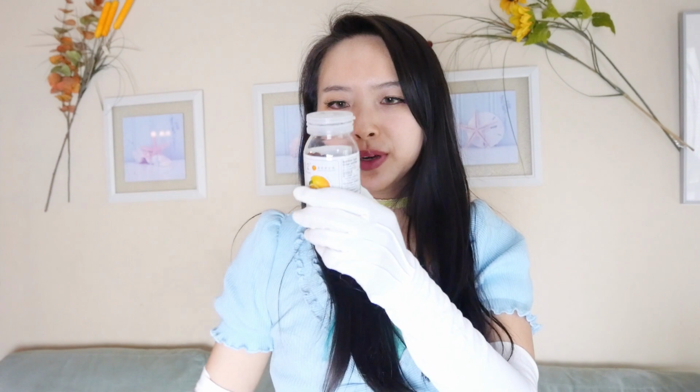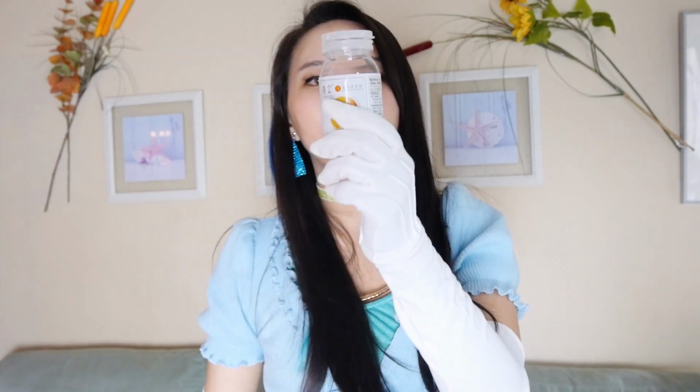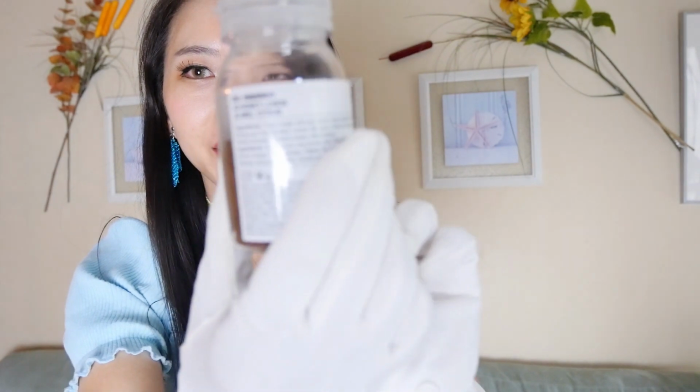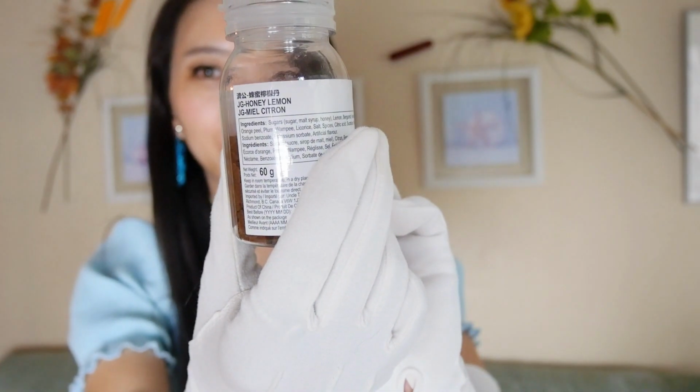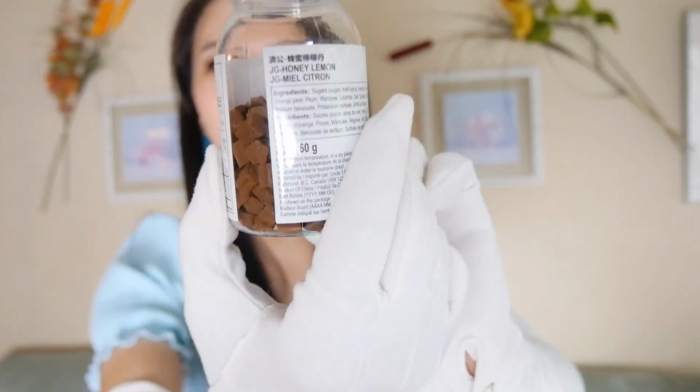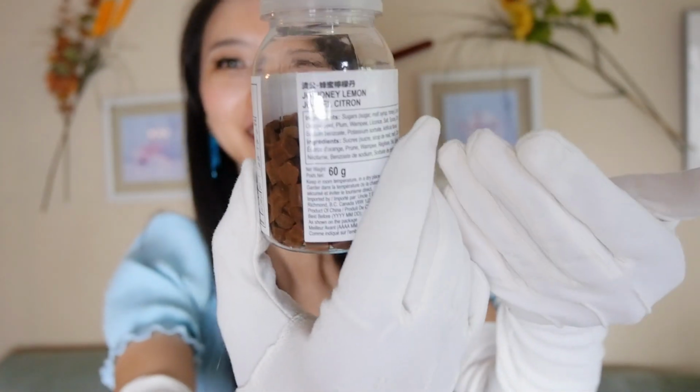So the first thing is this. It is so good. Okay. Ignore all of Tappy's fur. That's everywhere right now. So it says honey lemon on the back. Look at this camera. This camera is rave-worthy too. Look, I'm using this Panasonic Lumix G100 and it's the best. It's the best ever. But look at how it focuses, and I didn't even touch it or anything.